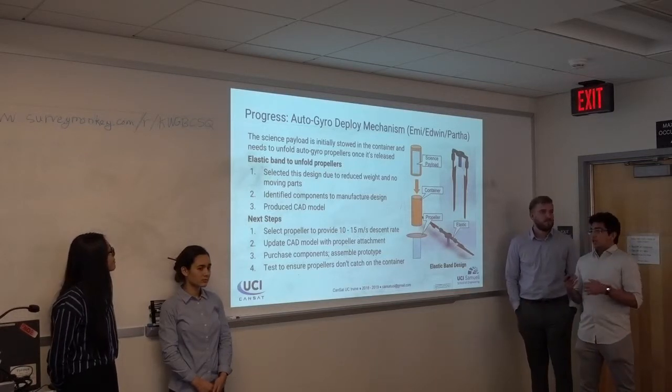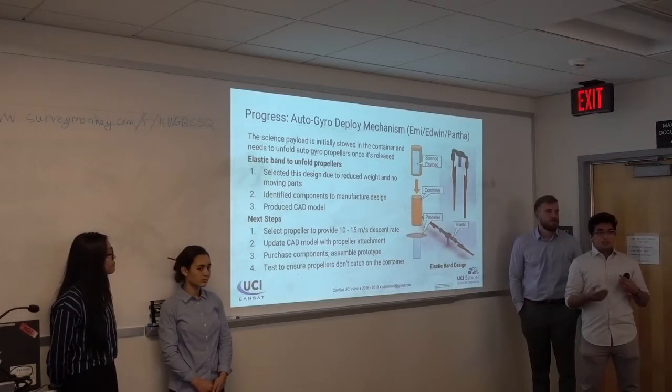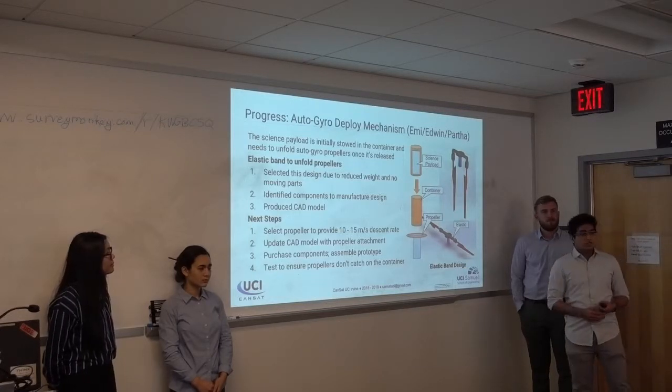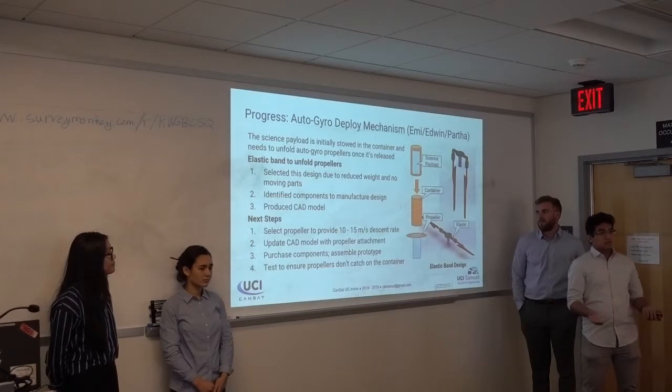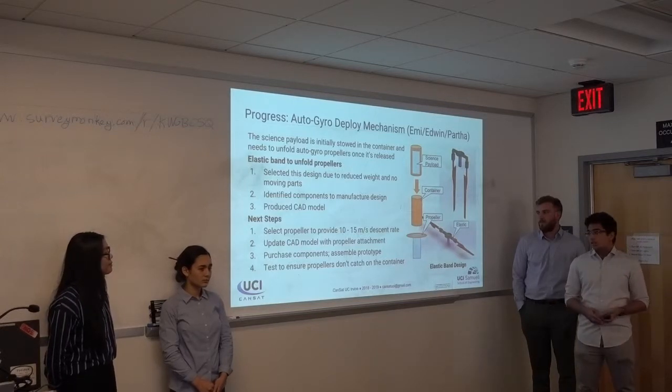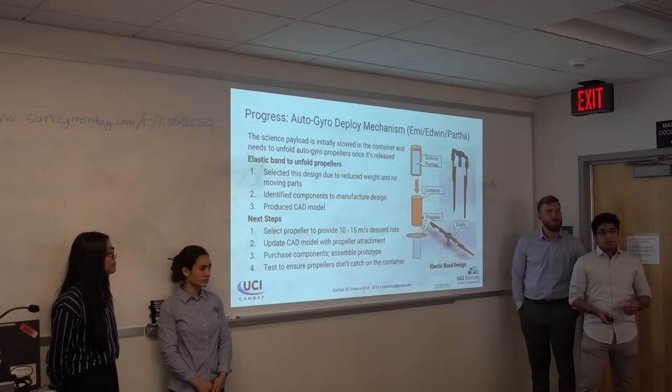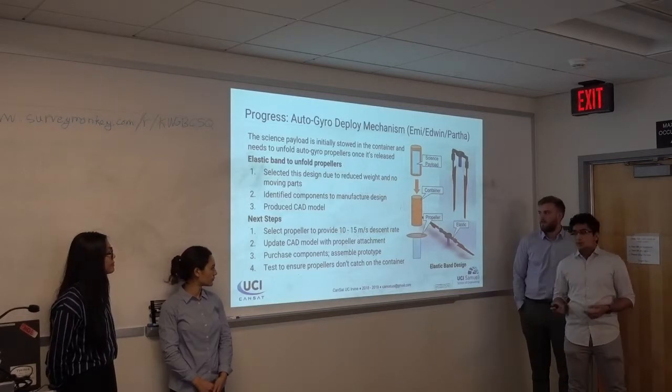And now our next step is to actually select and calculate the propeller size we want for this descent rate of 10 to 15 meters per second. We're going to update the CAD model with all these different components that we have selected, and then finally purchase the components, test and assemble the prototype, and make sure the propellers won't catch on the container.